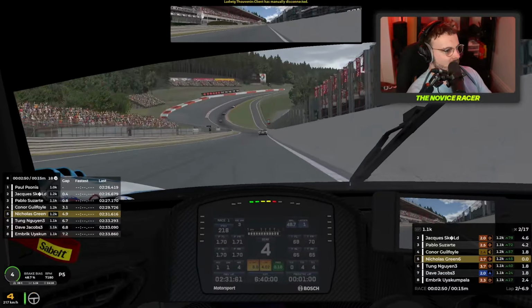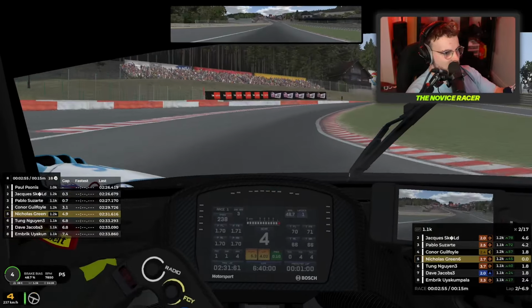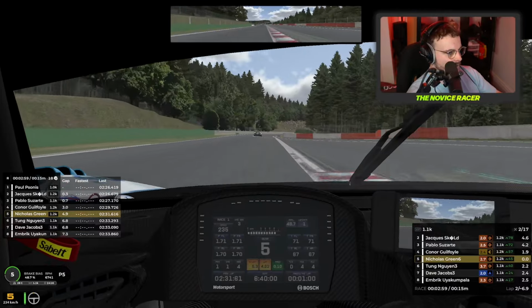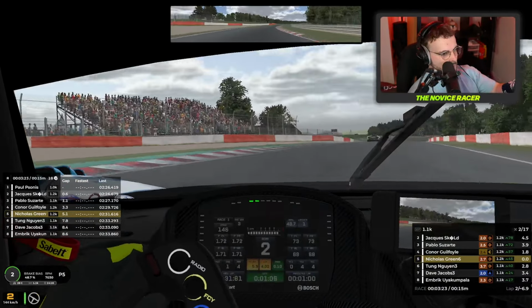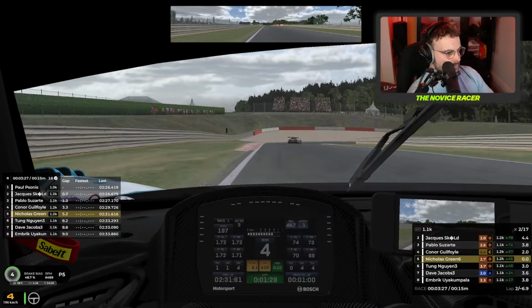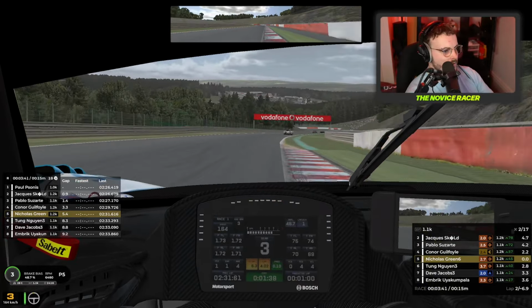Okay, no lifting this time through Eau Rouge and Radillon. And not changing up till we get up the top. That's more like it. That's exactly how I wanted to take that. Good corner. Gentle on the pedals on the exit.